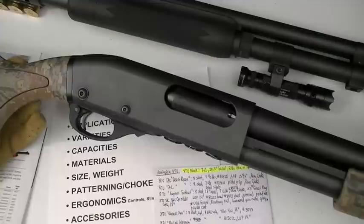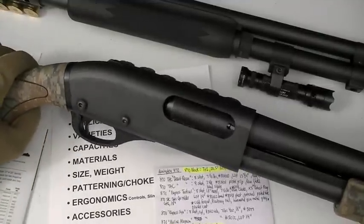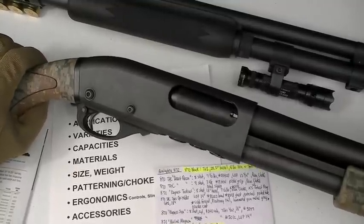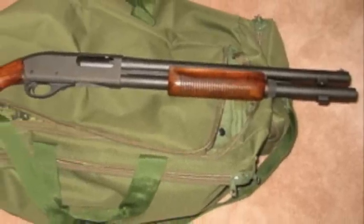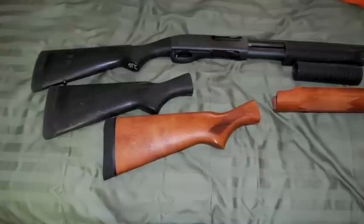I want them to give them some money off. My objective here is to be a buyer's advocate for you, a consumer's advocate. That's my mission in life, one of them. Yeah, you buy that thrashed 870, tear it apart. If you want, you can take the stock off and replace it.